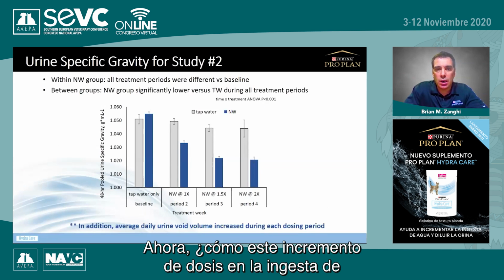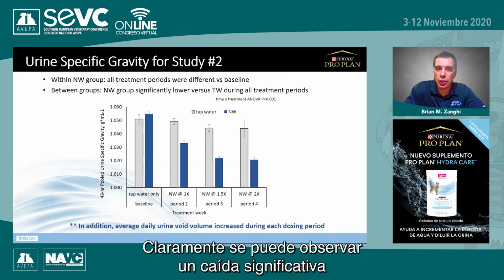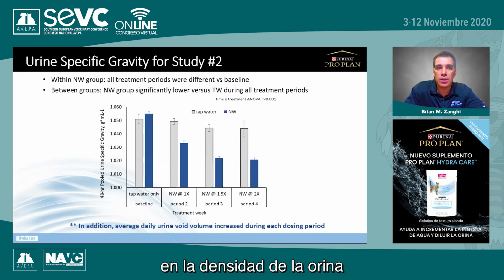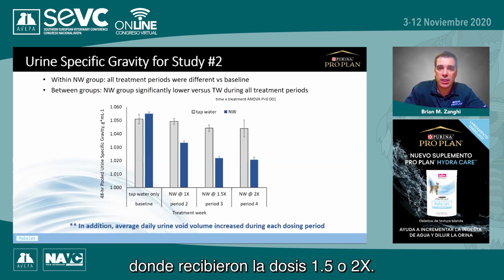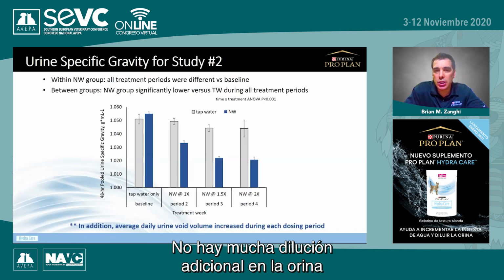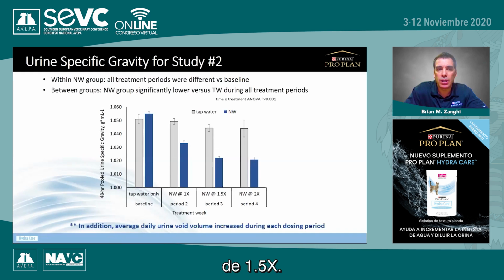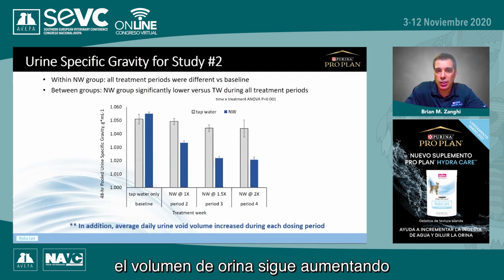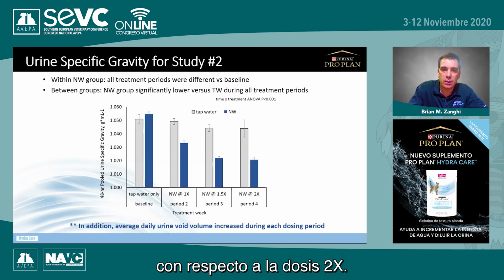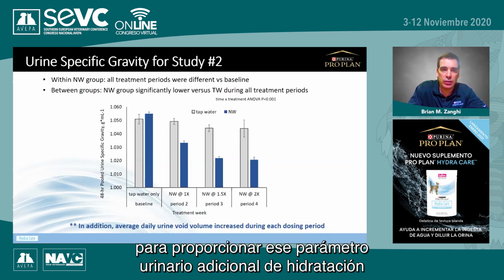Now, how does increasing the dose of the liquid intake translate into the urinary parameters? You can clearly see that there's a significant drop in the concentration of the urine-specific gravity, going all the way down to 0.02 in the case of period 3, where they received the 1.5 or the 2x dose. Not much additional dilution in the urine obviously after we get to a point of the 1.5x. However, even though I didn't show the data here, the urine volume does continue to go up with regards to the 2x dose. So very significant ability to dilute the urine to provide that additional urinary hydration measure.